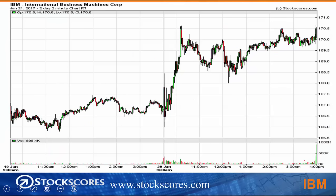This was IBM on Friday, and it was very strong on the open, trading better volume than normal. This is a very short-term 2-day, 2-minute chart. And at this point, the buyers were pretty excited. It was actually quite predictable that the stock would have a hard time getting through the $170 level.